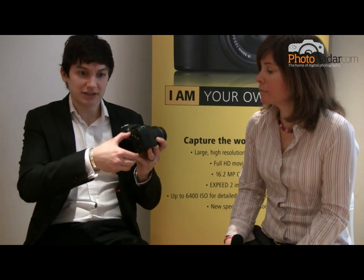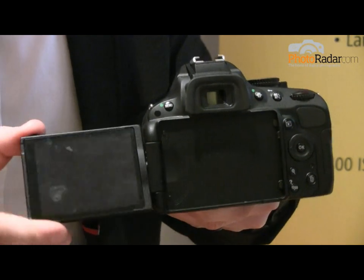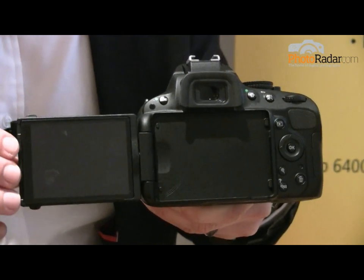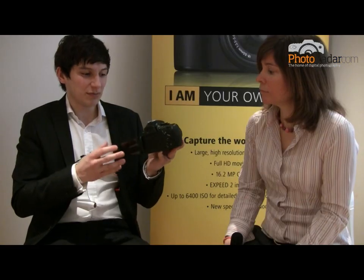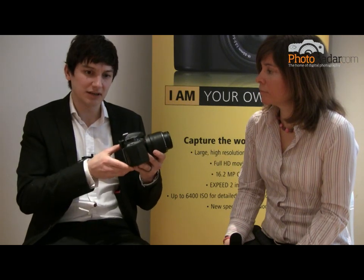Another key thing in terms of flexibility and creativity is the 3-inch Vari-Angle LCD monitor, which is 920k dot resolution, so really strong in terms of high definition quality on the screen. It's actually 17% thinner than the D5000 screen as well, so we've reduced the size, and it opens out horizontally, which obviously works better when you're on a tripod, and people using camcorders are obviously used to this kind of approach. And in terms of overall size, it's actually 10% smaller and lighter than the D5000, so a great camera for us, and it fits into what we call the advanced beginner segment. And I think it's going to be a real strong camera for Nikon going forward.